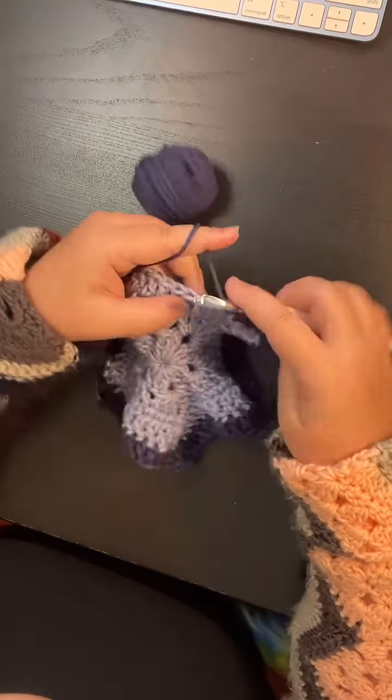Oh, let me see. I should count. This is row 6. It should have 16. 1, 2, 3, 4, 5, 6, 7, 8, 9, 10, 11, 12, 13, 14, 15, 16. Yay. It's always a little scary to count on a live, because what if it's wrong?